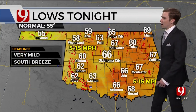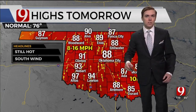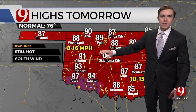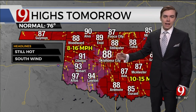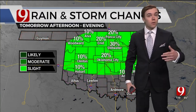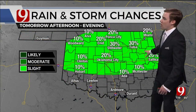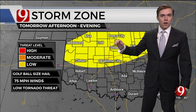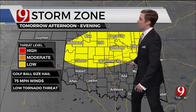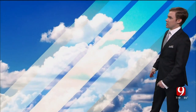Tornado threat incredibly low. Overnight tonight, very mild once again, mainly back into the 60s with some upper 50s to the northwest. And then tomorrow afternoon, similar picture with 80s and 90s back across the state. We're going to be running well above average the next few afternoons, and that rain chance tomorrow along and north of I-40, with a 10 to 30% chance for showers and thunderstorms, some of which could reach that low-end severe criteria once again.